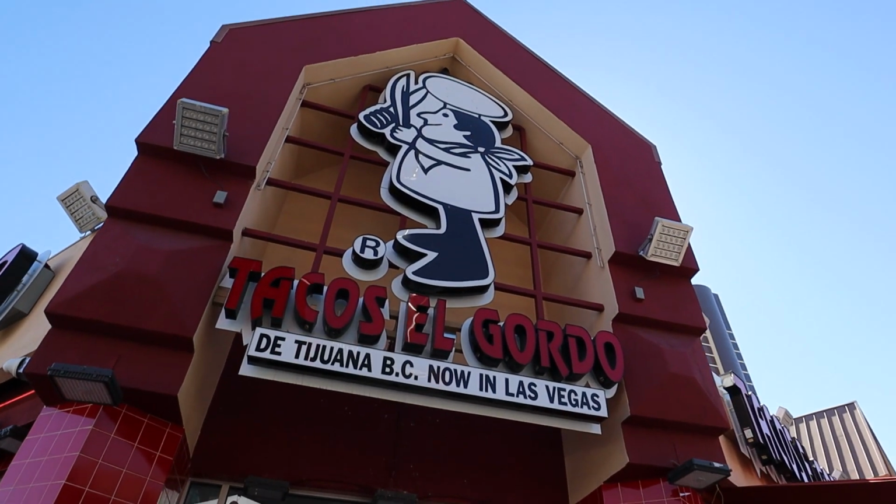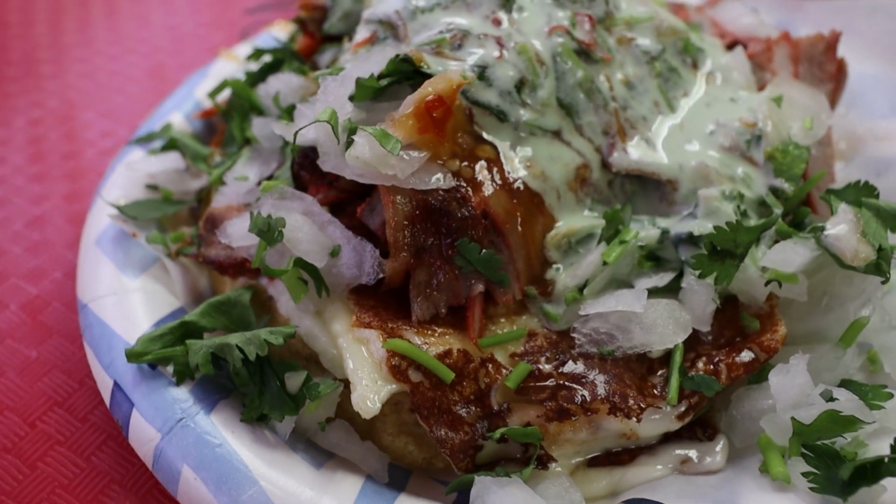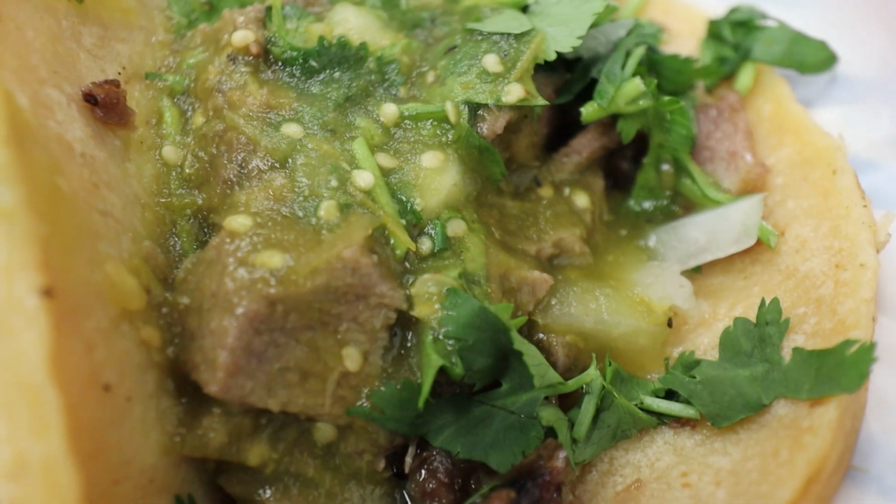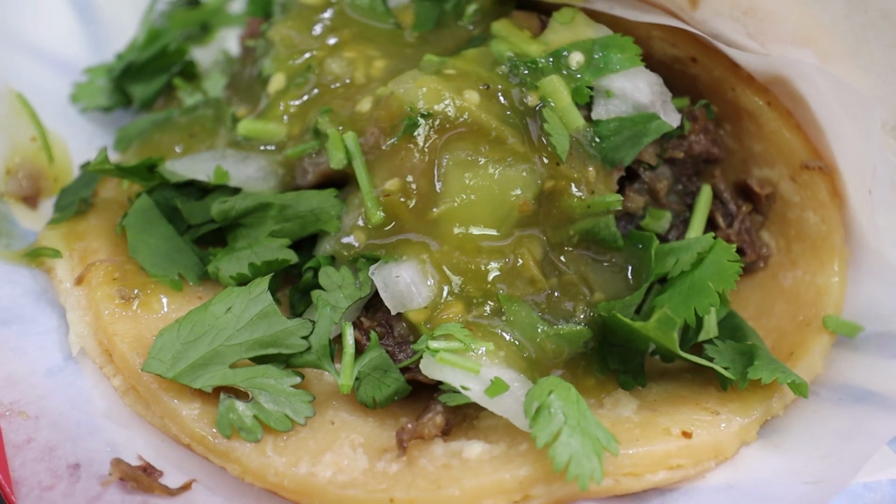I'm here in Las Vegas today and I'm curious to see what is the best taco joint here in Las Vegas, and the internet has pointed me to Tacos El Gordo. Will this be the best taco in Las Vegas? Will this be the best tacos ever? Well, we're gonna have to find out, so be sure to watch this video all the way to the end.